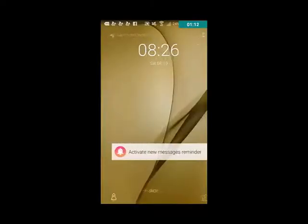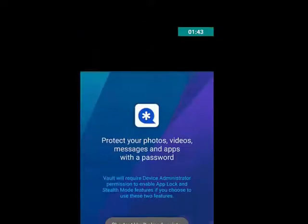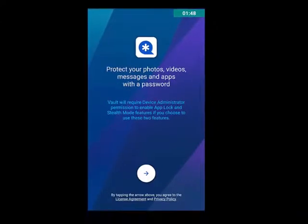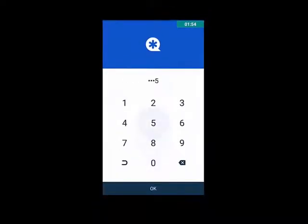Firstly, we should download this software from the Play Store. Then we go to the software Valued and click it. We need to open it with this password. We open it a second time with the password.